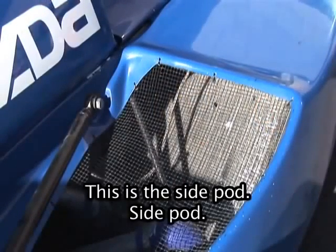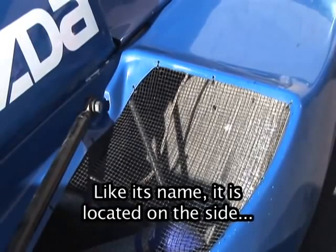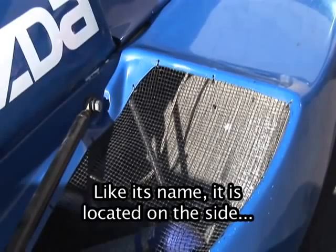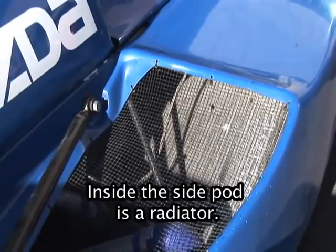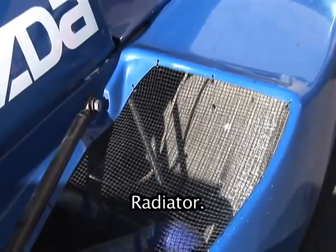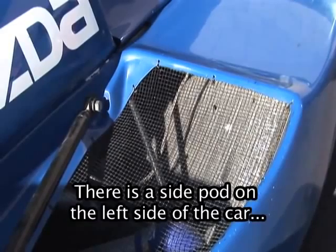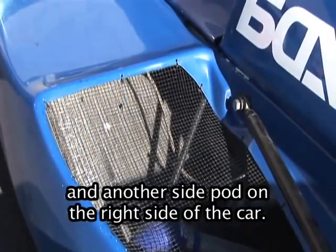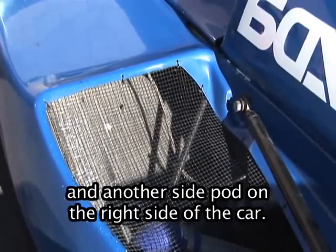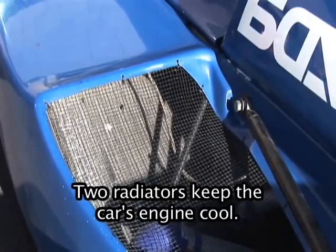This is the side pod. Like its name, it is located on the side of the car. Inside the side pod is a radiator. There is a side pod on the left side of the car and another side pod on the right side of the car. Two radiators keep the car's engine cool.